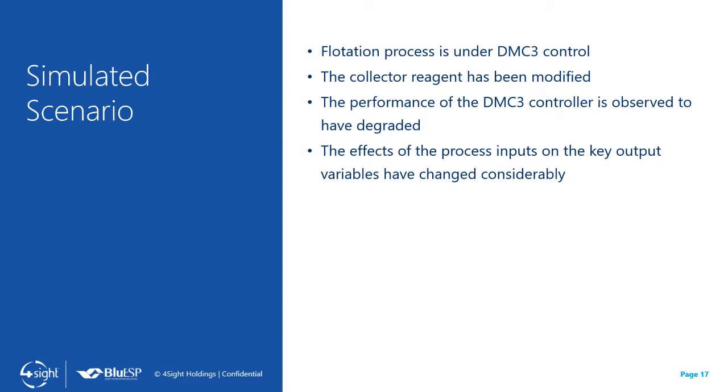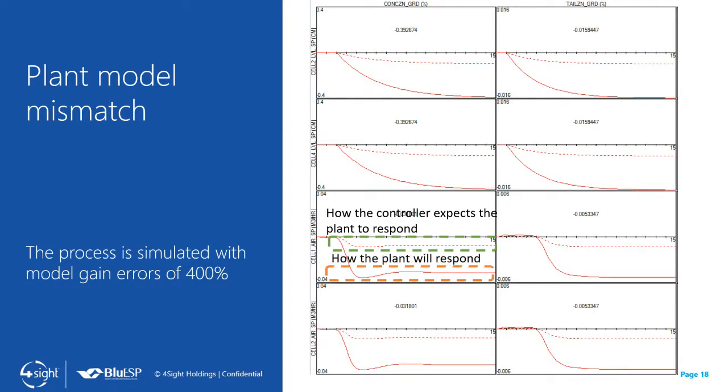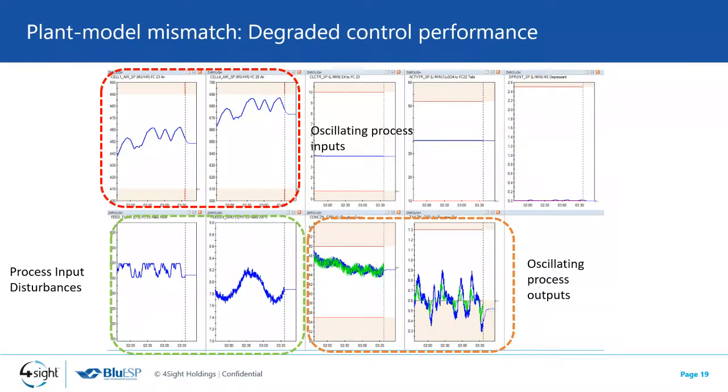And if we just have a look at what that means in terms of the simulator, over here we have the curve that represents how the controller thinks the plant is going to respond. And this curve encircled in orange represents how the plant will actually respond. So this is a model gain mismatch of 400%, which is quite severe. If we look at some time series trends of the current control performance with the model mismatch, we can see that the final tails grade is oscillating quite severely around its lower limit, which is the optimization point. And so these excursions are quite frequent and quite severe.